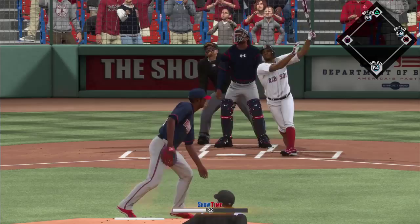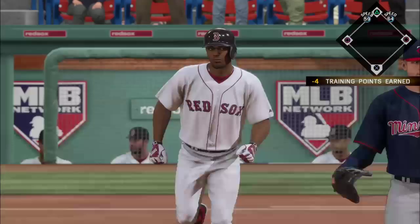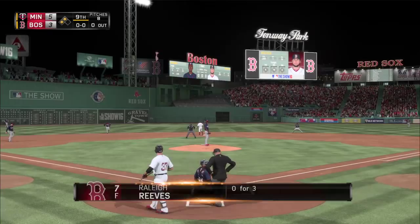High fly ball out to deep right field. Ranging back, still going back. And out. The runner from second crosses. Ground rule double. It's now a 5-3 ball. I need to get my head in the game.